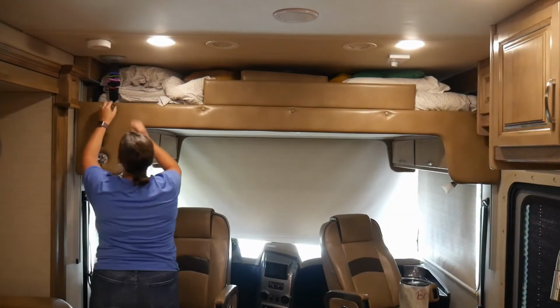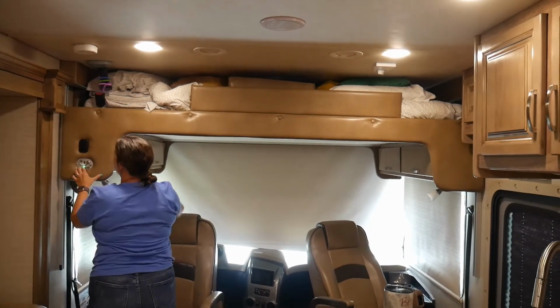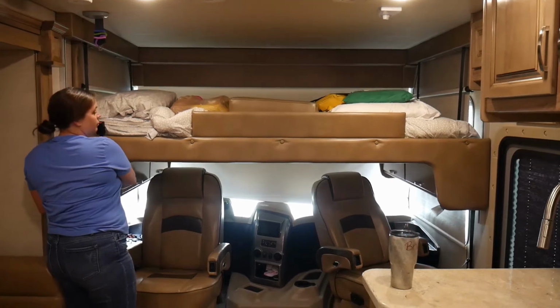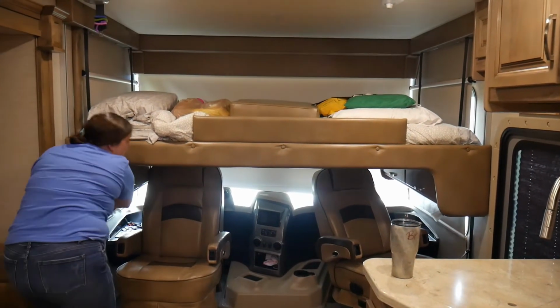We skipped the full drop-down bed. Oh, we did? We skipped the drop-down bed on our list. Well, let's just go ahead and make that number five. So we have a drop-down bed in the front for Paige. It's big enough for adults to sleep on. It's a queen-size bed, yo. Which is really awesome.